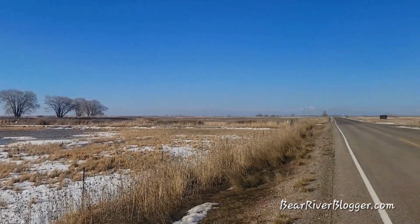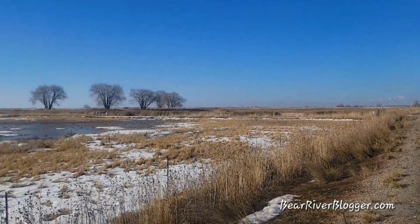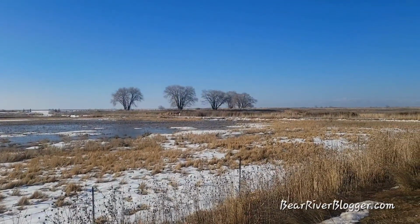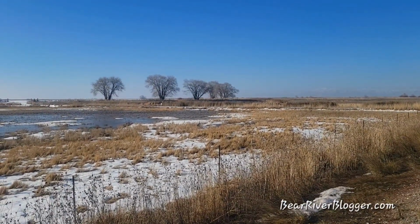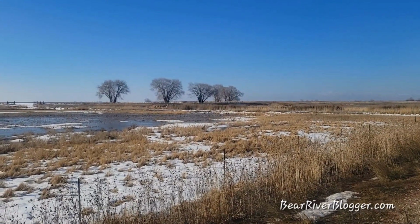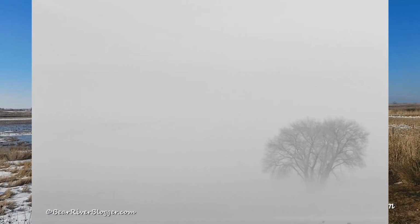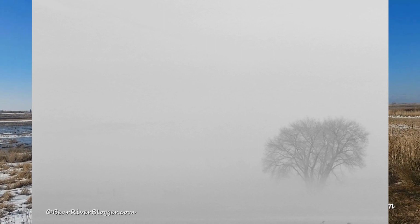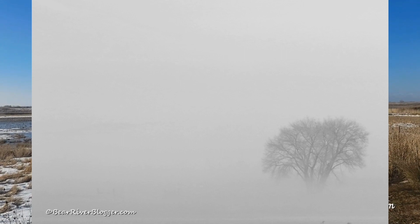I've been coming down this road for decades, sometimes 4 or 5 times a week, and I drive past these trees all the time, and I'd never thought to photograph them before. Up until last week, that is. I came down last week and caught these trees in some fog. I'm going to put the pictures on top of this video so you can see what I'm talking about. I stopped and photographed them, and it was one of the most incredible scenes I've ever seen.